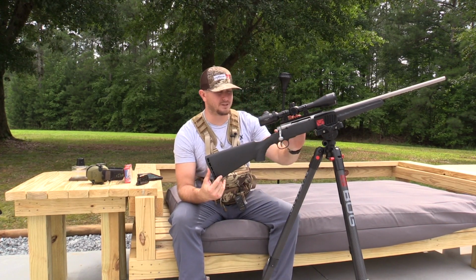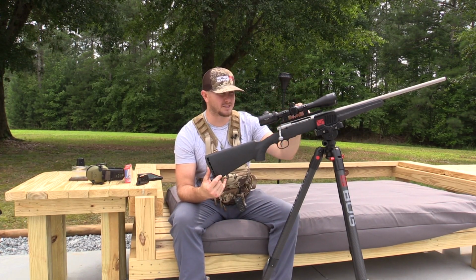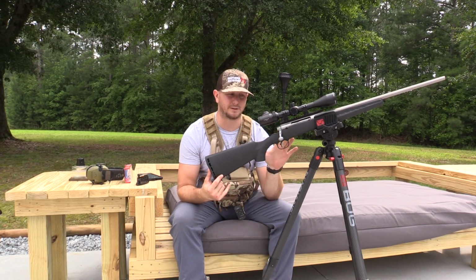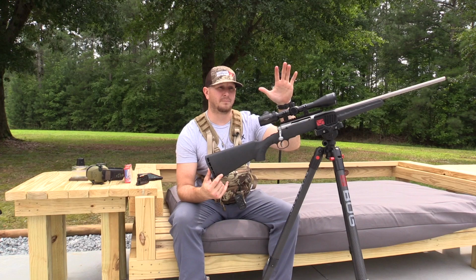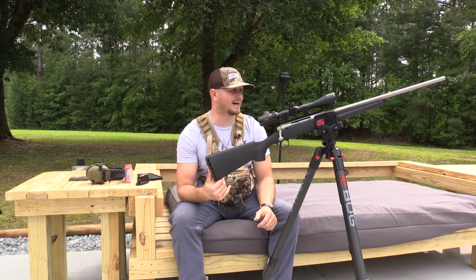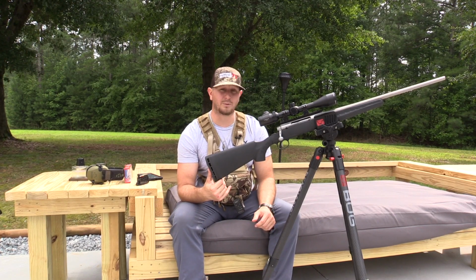I've got just a typical standard Picatinny rail on top, and the scope is on here. It's got a parallax adjustment on the side. I've done a video on this scope briefly, but this is the scope that I got for the gun to go on. So super, super excited about this gun, and the only thing we've got left to do is shoot it.